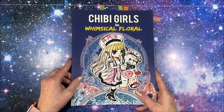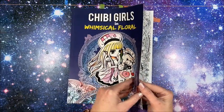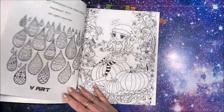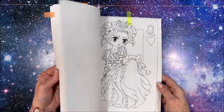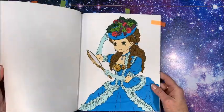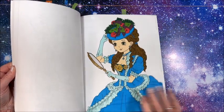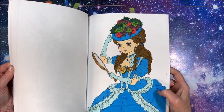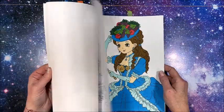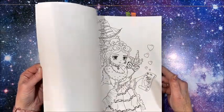And we have Chibi Girls in Whimsical Floral. And again, I think this is that, no, this one is V-Art. And colored that one. Again, not sure, yeah, that was with a color and chat. Marker and glitter gel pen. This is another really cute book.